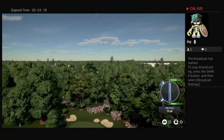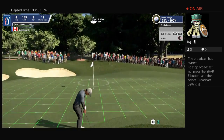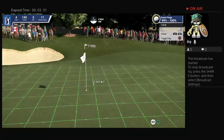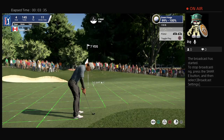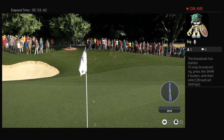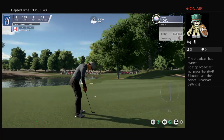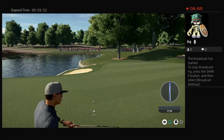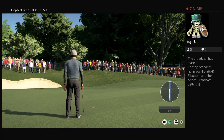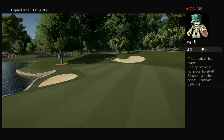Here is the pitching wedge. Oh, that was very close. Looking like 8 feet to the cup here. Oh, and I thought that was gonna go. And this putt is for bogey. And after that hole, 1 under for the day.